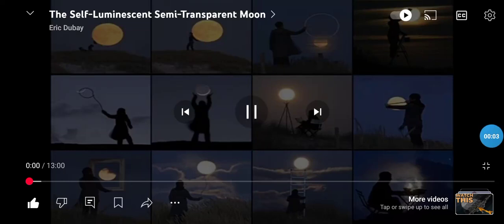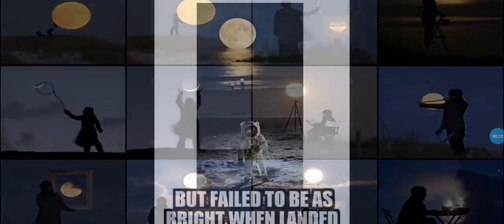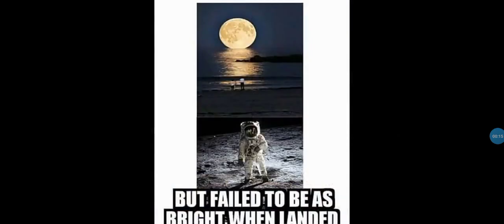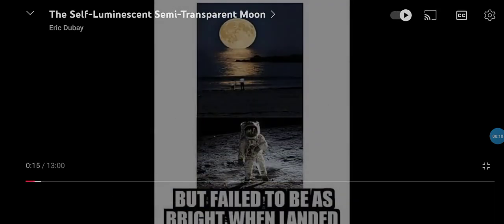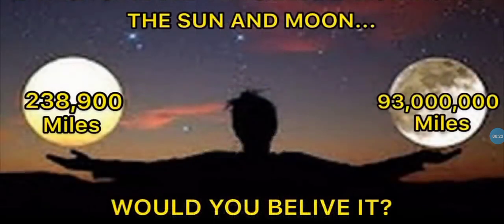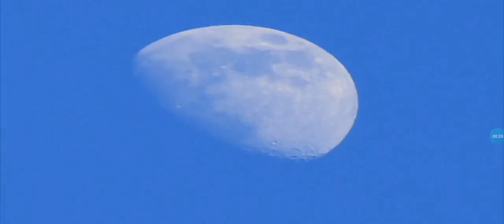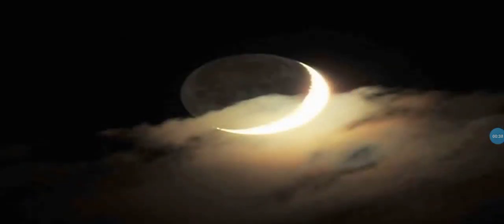NASA and modern astronomy maintain that the moon is a solid, spherical, Earth-like habitation which man has actually flown to and set foot on. They claim the moon is a non-luminescent planetoid which receives and reflects all its light from the sun. The reality is, however, that the moon is not a solid body. It is clearly circular, but not spherical, and not in any way an Earth-like planetoid which humans could set foot on. In fact, the moon is largely transparent and completely self-luminescent, shining with its own unique light.